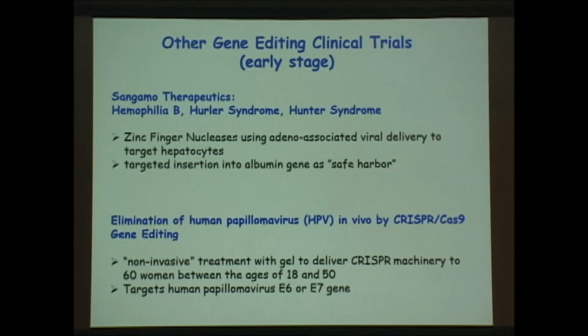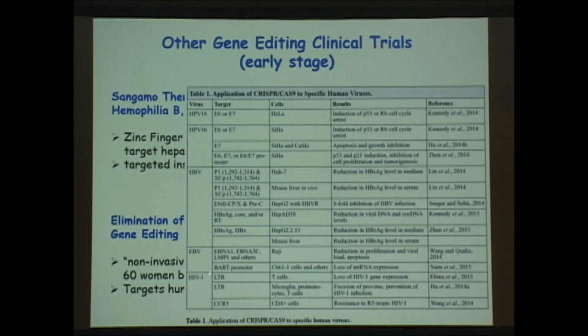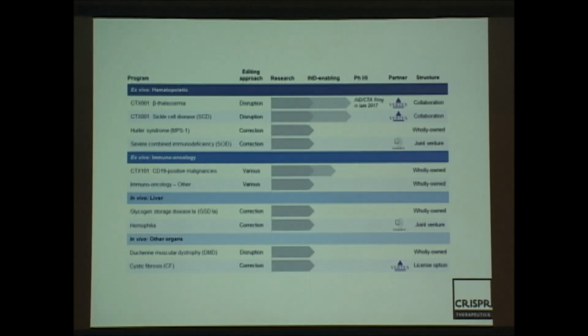There's an interesting trial being initiated for looking at HPV by using a Cas9 gel, or a gel that will deliver the CRISPR-Cas9 machinery to help fight off HPV. There is a huge number of other viral clinical trials and applications starting to go in. Here's a company that has all these different disorders already in their pipeline for CRISPR-mediated gene therapies.